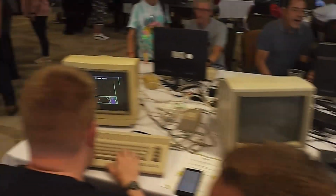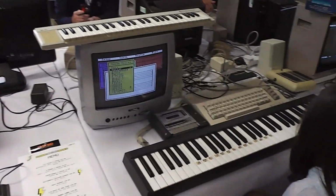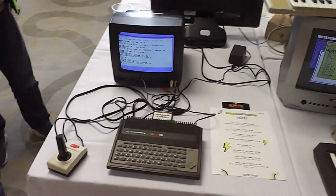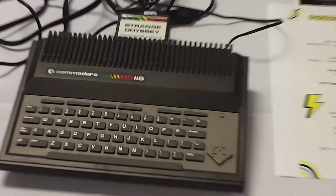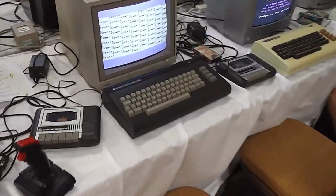We've already seen a CD32, another Commodore 64. Let's move over to this side. You may recall, if you're a long time C64 fan, that you could make music on the C64 with a MIDI keyboard, and there's an example of that. Also a Plus/4 next to it as well. So that's a Commodore 116. I don't know what variant of the Commodore 16 that is. Show my ignorance there.